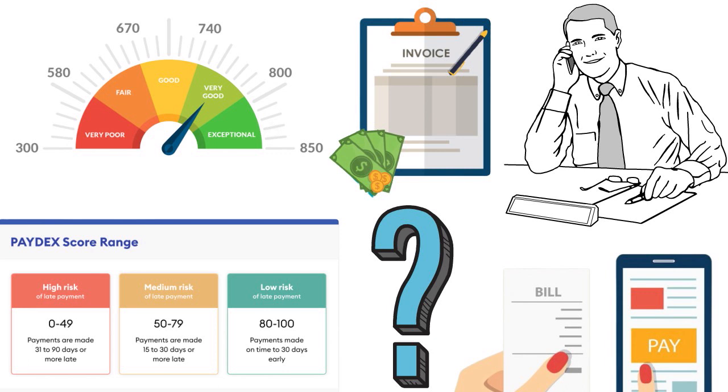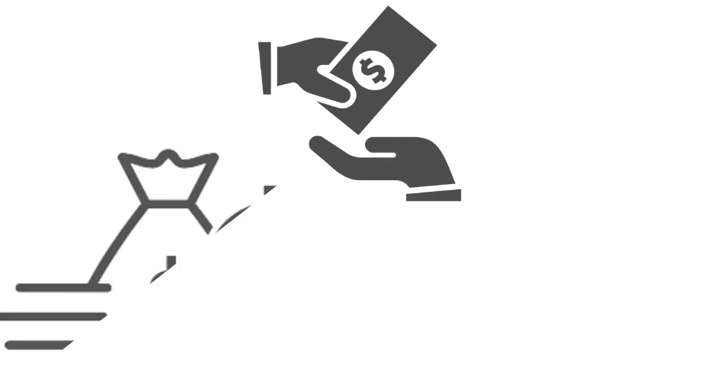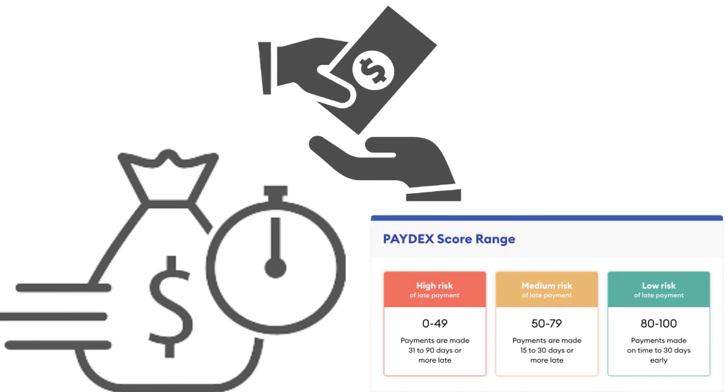For that reason, most businesses checking your Paydex score will want to see a score of 80 or higher. That means they are more likely to be paid early or on time and will not have to worry about chasing you down for a late payment. So I want you to focus right now going forward, boss. 80 is the way to go. 80 minimum. Do everything in your power to maintain an 80 plus score when it comes to Paydex.